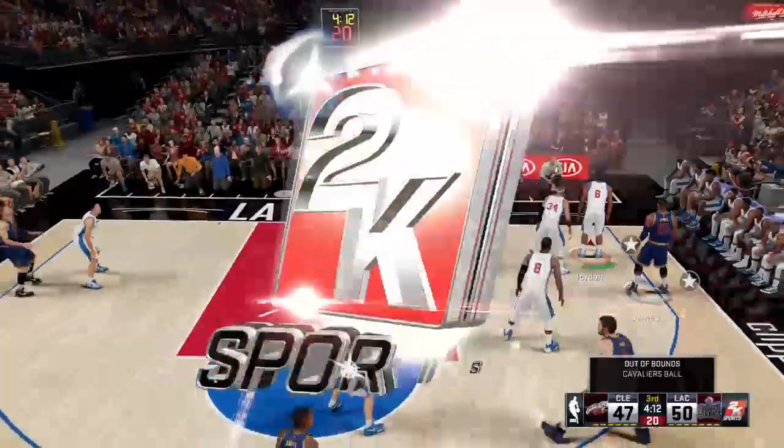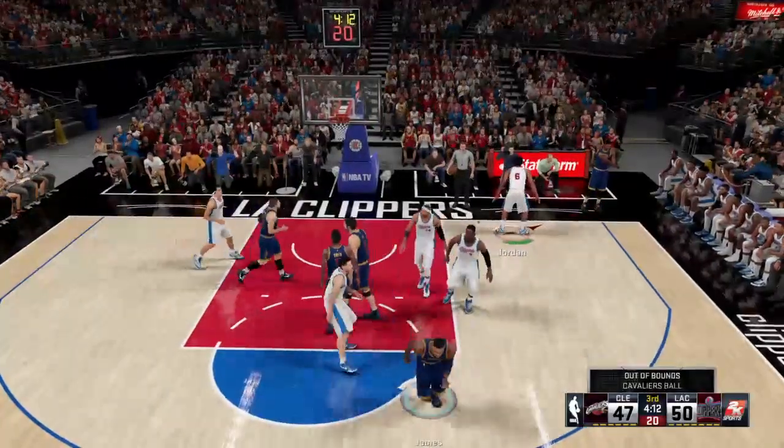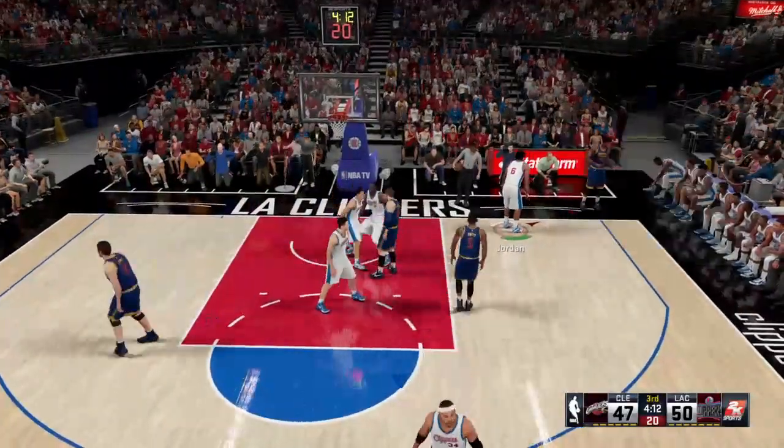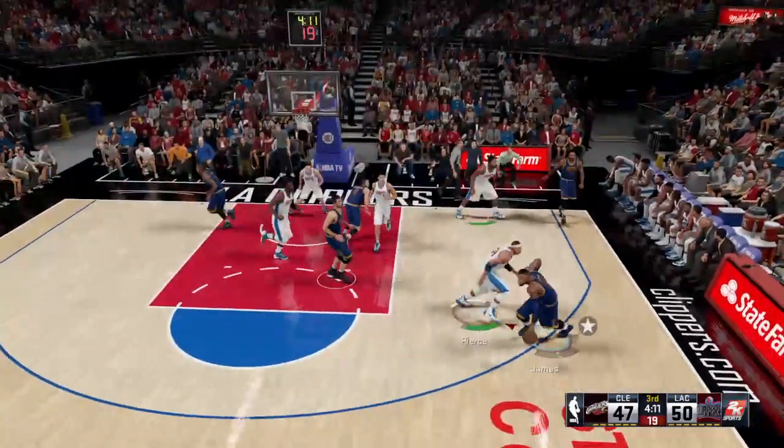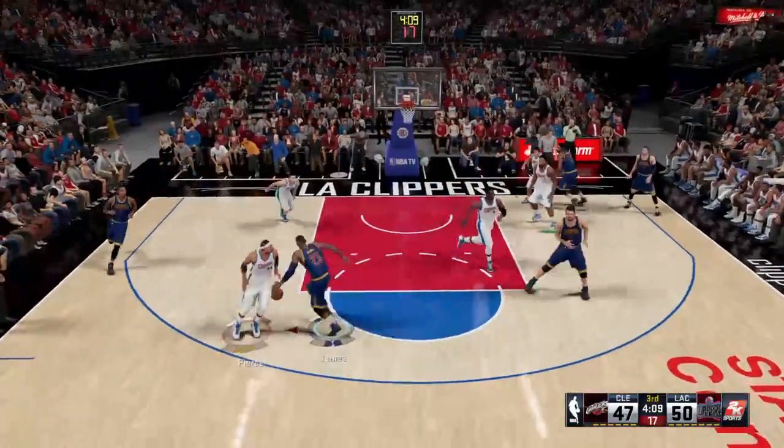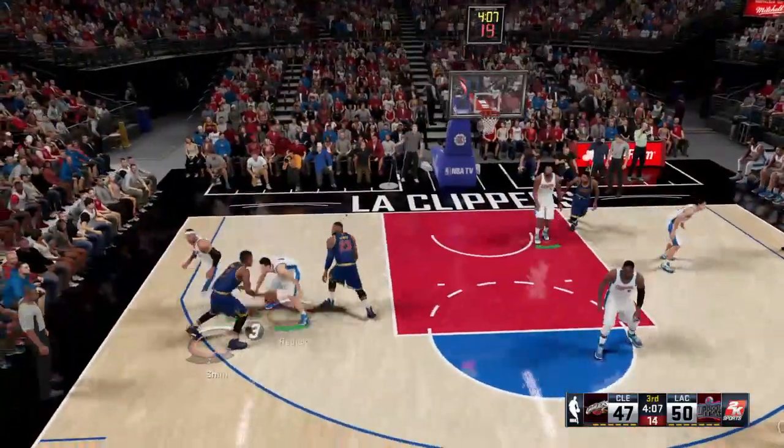And for the ball out of bounds, Jordan touched it last. A different look for the Clippers. Green, he's checked in for Mbah a Moute. Pierce comes in for Jamal Crawford. And J.J. Redick is subbed in for Chris Paul. Matthew Dellavedova has checked in for Cleveland.